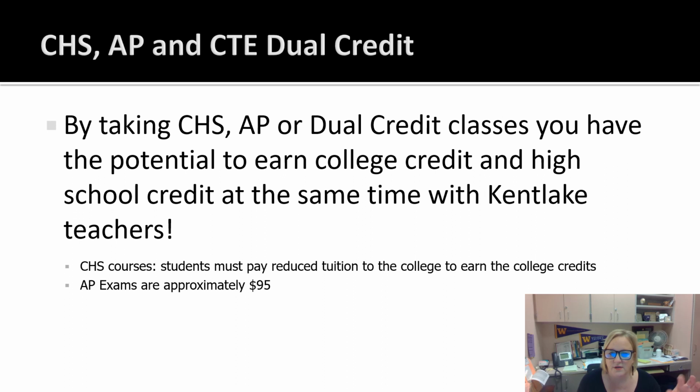So any class you see with the AP designation at the beginning, that's a class that you can take and choose whether you take the AP exam at the end of the course. Those exams usually run about $95. The price increases a little bit each year. And again, you can take the course without taking the exam, but you can choose to take the exam at the end of the year in May and potentially earn college credit for that class.